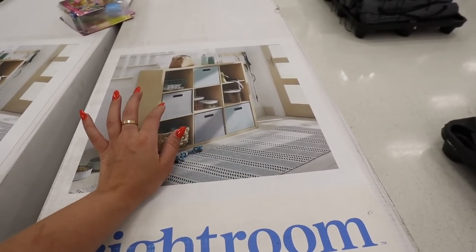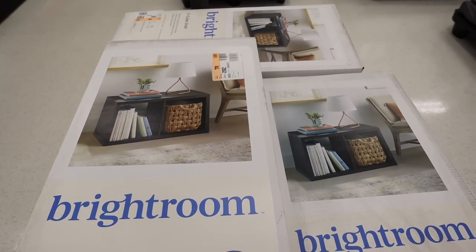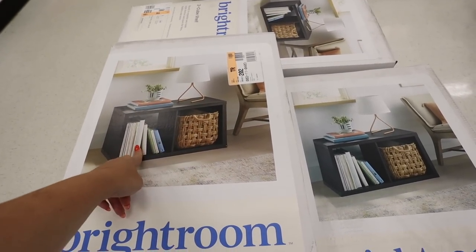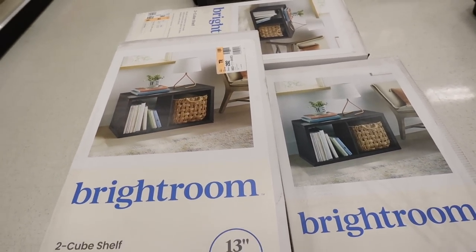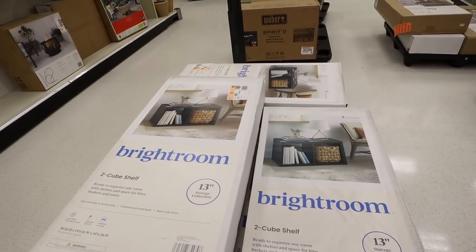These are great for storage and organization. They also have the 2-cube shelf. So this is great for like shoes or something for an entryway. I feel like you could do two little baskets and then maybe like a pillow on top to sit on, for maybe a little place to store shoes, put them on and off. This is only 20 bucks.